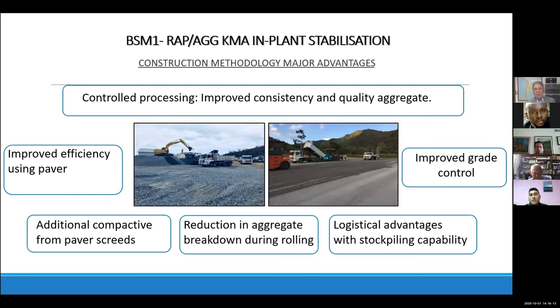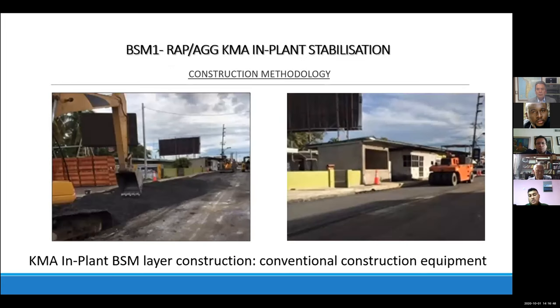So when we talk about the BSM in-plant stabilization methodology, one of the major advantages is that it allows for the use of an asphalt paver application. In essence, the in-plant technology allows for controlled processing, producing a material of improved consistency and quality aggregate. It allows for improved grade control with the use of the asphalt paver, improved efficiency, and additional compactive effort from the paver screeds. But in addition to the use of asphalt pavers for its installation, we also utilize the conventional construction machines, provided that the storage, handling and methodology used for installation are within the required guidelines.